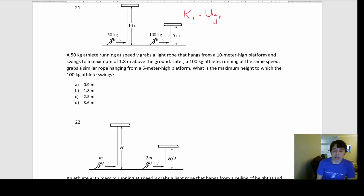That's my final height. So let's see, what is the maximum height to which the 100-kilogram athlete swings? All right, so you can do the math here. There's a shortcut, of course, right? The shortcut is that it's the same height. The answer is B. But I'll do the math to show you anyway, right? Because math doesn't matter. All right, so our mg delta y must equal an initial, right?